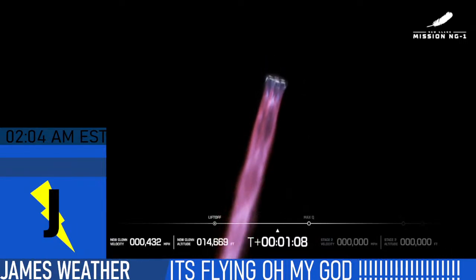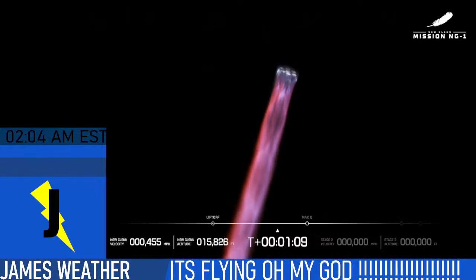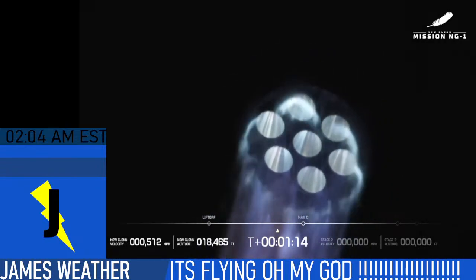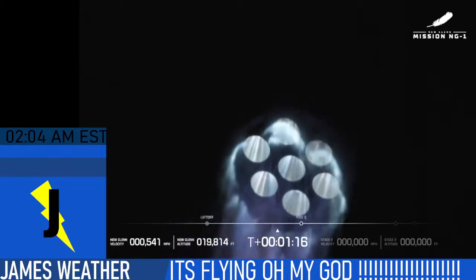All 7 engines continue to look good on the first stage. Good, coming down, max Q. Body rate responses are nominal. 1 minute 15 seconds into flight. It's in the air.